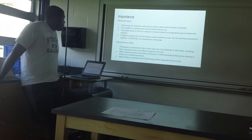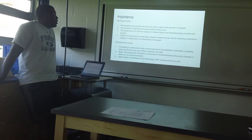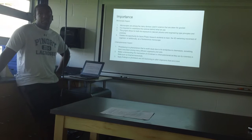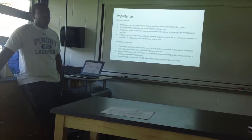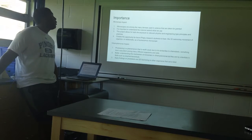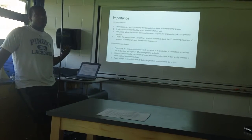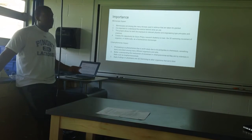Okay, so the importance. Scientists use microscopes. It's also important to understand what we use as scientists, I feel like. I know, for instance, myself, I take microscopes for granted a lot. I don't particularly understand how they work as of right now, but this project would allow us to create a novel device, but also understand what we're using in the labs.